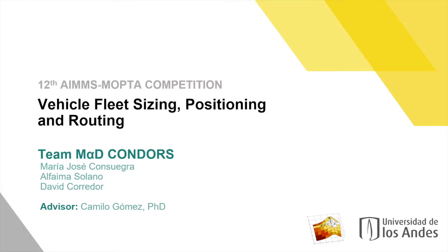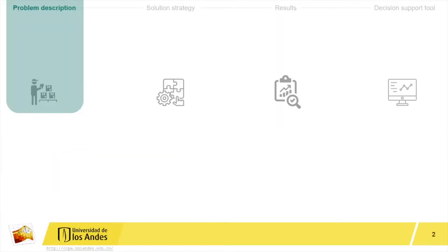Good morning. We are the team MaD Condors from Universidad de Los Andes, and today we're going to present our work on the 12th AIMMS-MOPTA competition. Let's begin with the motivation of the problem that we aim to solve.